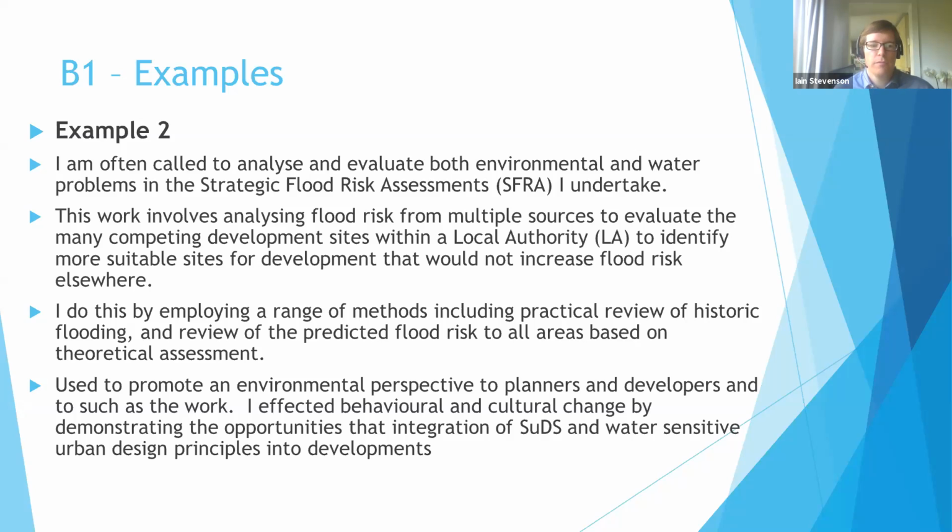I used to promote an environmental perspective to planners and developers. I affected behaviour and cultural changes by demonstrating the opportunities and integration of SUDS and water-sensitive urban design principles to development. So this is sharing knowledge further, which is quite important, and like it says, trying to bring cultural change and behavioural change to other teams.